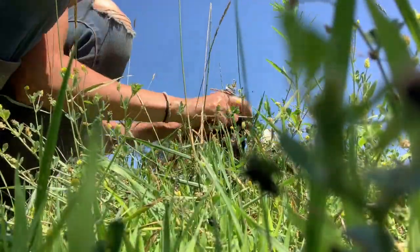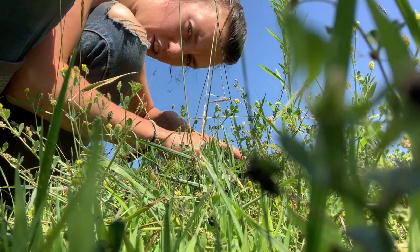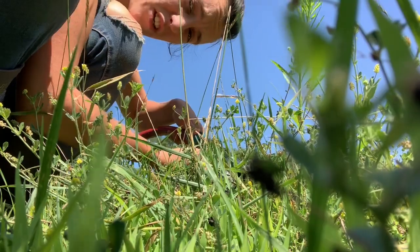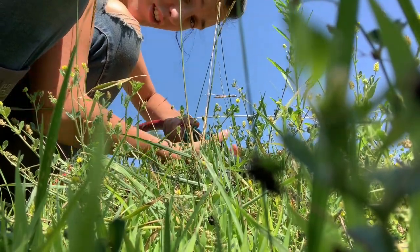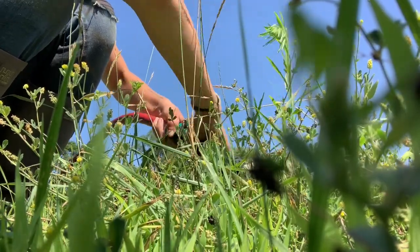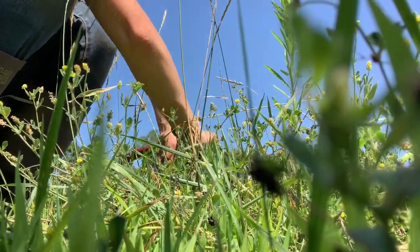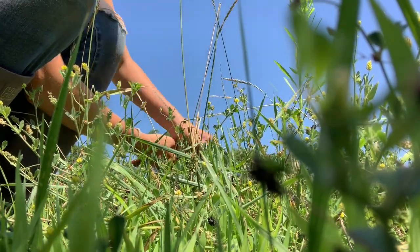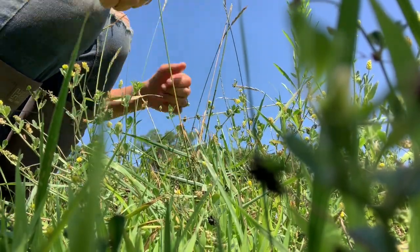Want to know something real funny? You're currently being held up by a weed. Yes, I have a weed so tall and so strong that it can hold up my camera. Good job, Sydney.